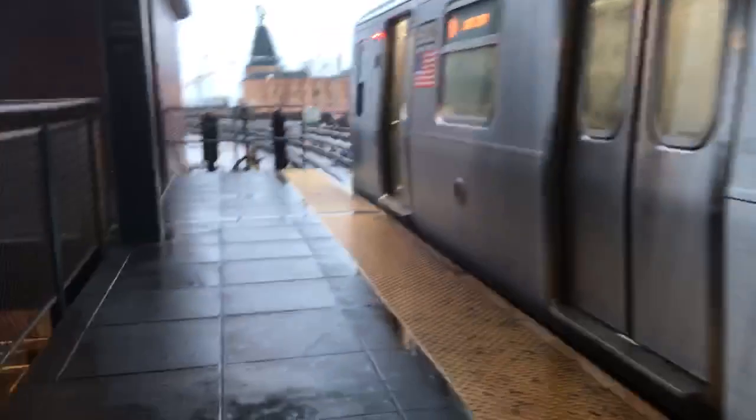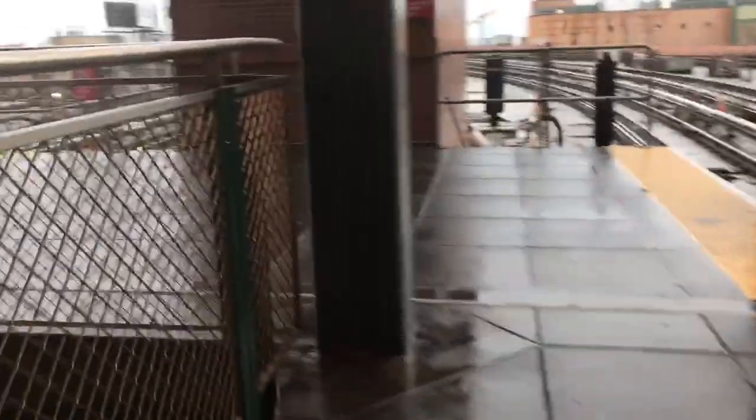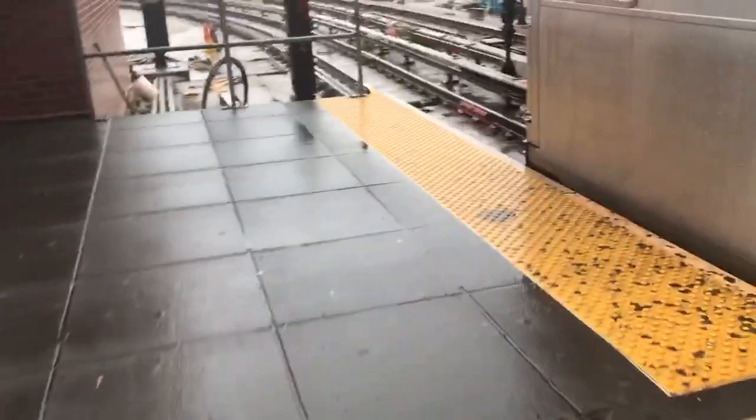Oh my God. The wind is definitely spreading the rain in. Okay, since we're all the way back here, we got to quickly rush into the train before we get wet. All right, I'm in. We won't ride this train, but we will take a look at this interior.